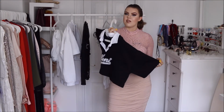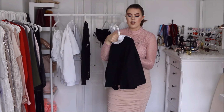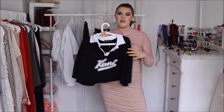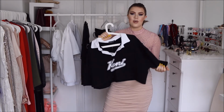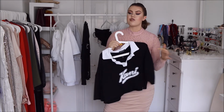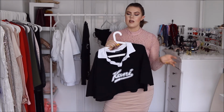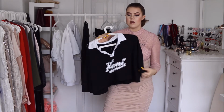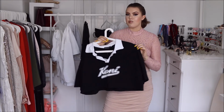So next up is this cropped shirt. This is called the Black Crop Rugby t-shirt. I got this in a size 14 and it's definitely big. It is very oversized. I could have easily done a size 12 or even a size 10, but I don't mind the really oversized look. So I actually think it works out pretty well.